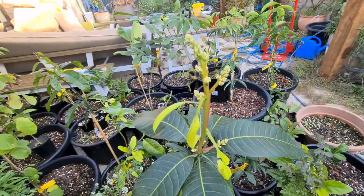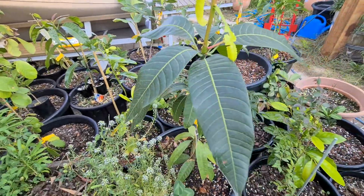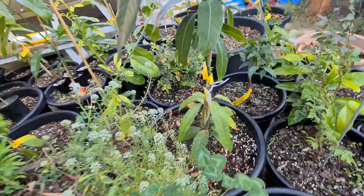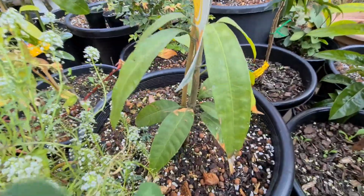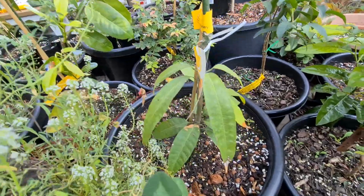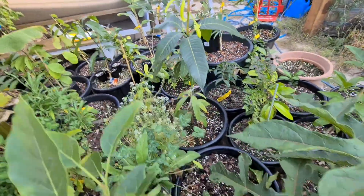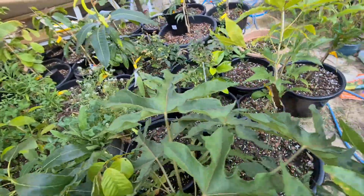Got a mango behind here. This is the one from the front that was flowering. It's still got older green leaves on it. Leaves on the bottom are a little bit less dark green in colour, but they seem to be doing alright. Still trying to flower. It's a little bit silly, but I'll leave flowers on there.